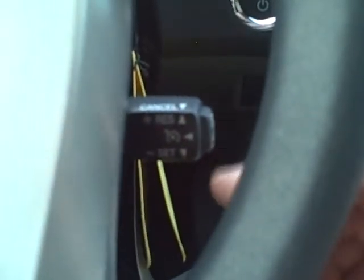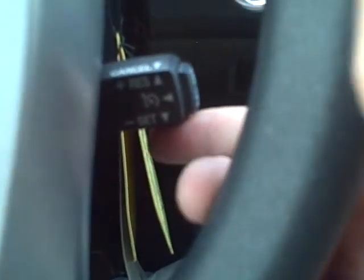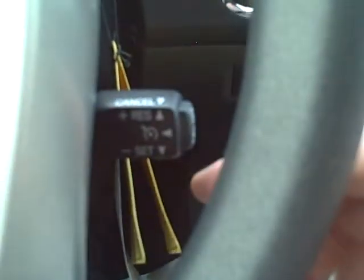A couple more things real quick. Cruise control, if you're not familiar with the Toyotas, to set it, you need to turn it on by pushing that in, and then to set it, you push it down. And then you can speed up by pushing it up, or speed down by pushing it down. To turn it off, basically either hit that button or you put your foot on the brake.